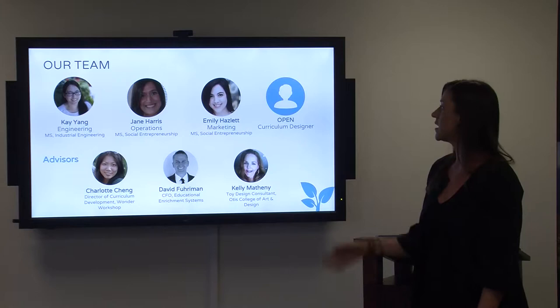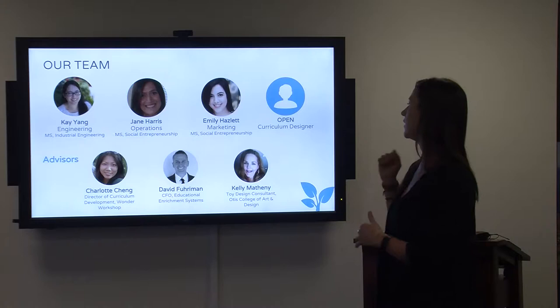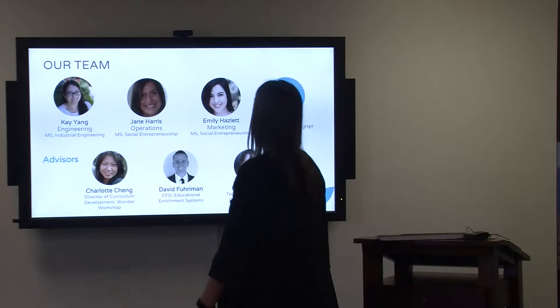And a lovely team of advisors: the director of company development from Wonder Workshop, which is a similar product for K through 5 age youth in robotics, and also David, who is a CFO at an education-focused nonprofit, and Kelly, who was a former toy designer at Mattel and now is a teacher at Otis and a private consultant.